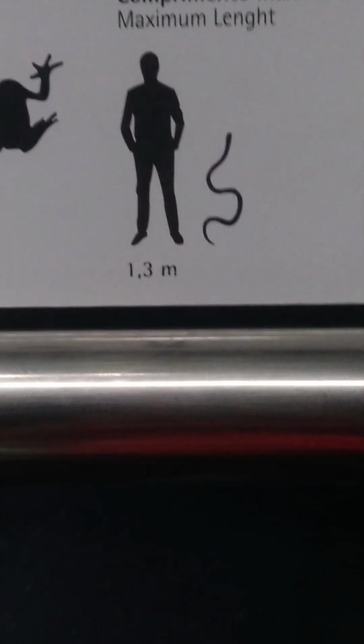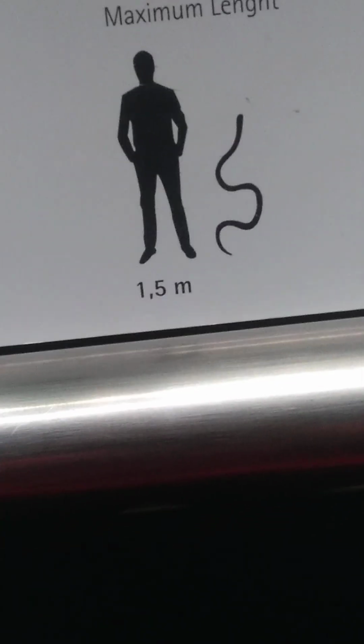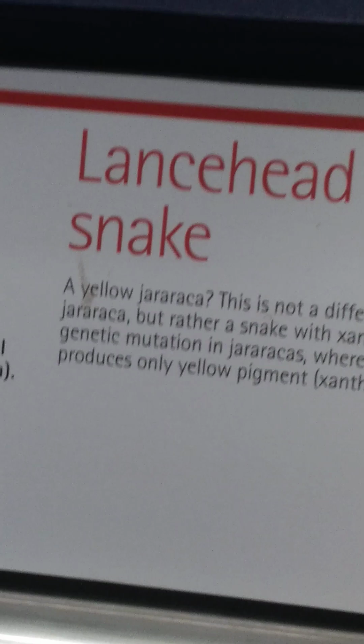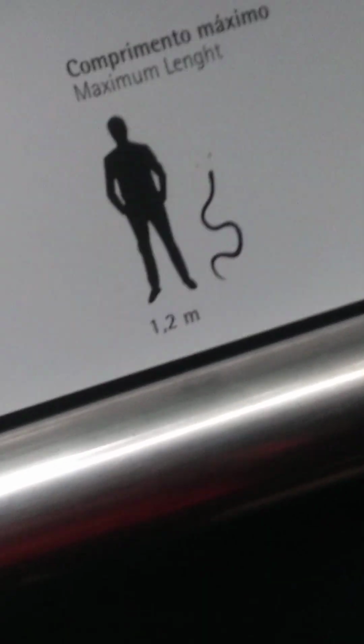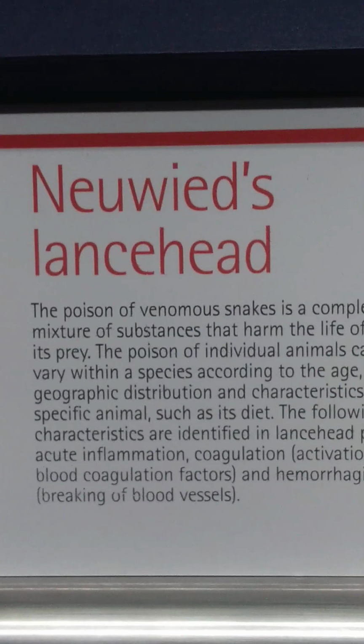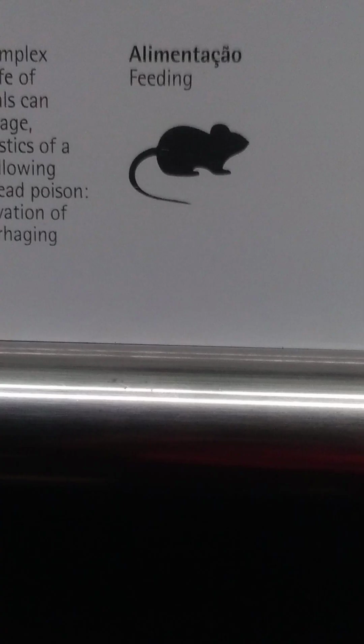1.3 meters long. Crossed pit viper. Eats rats. 1.5 meters long. This one, lancehead snake, the original lancehead. Eats frog and lizard. 1.2 meters long. This one's just long gone. Here's what it looks like. New latest lancehead. Wow, there's a lot of lanceheads. Eats rat somehow, but it's only 18 centimeters long.